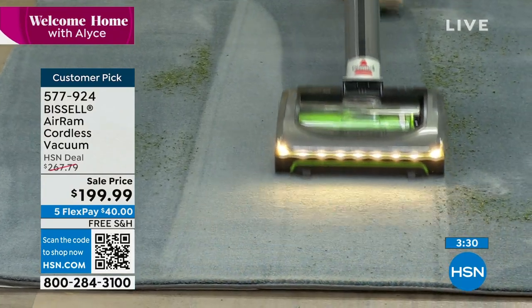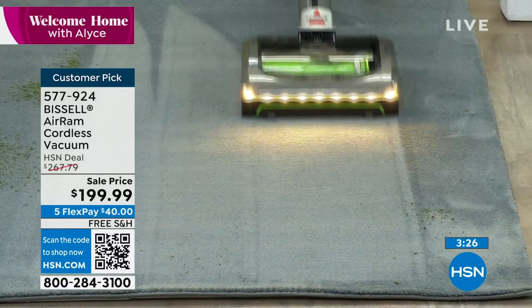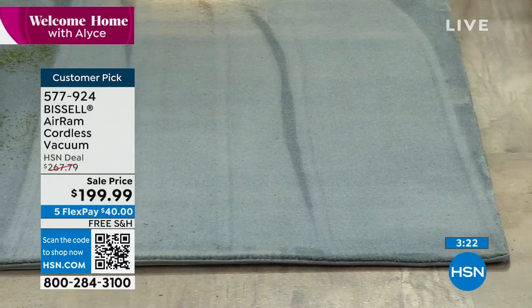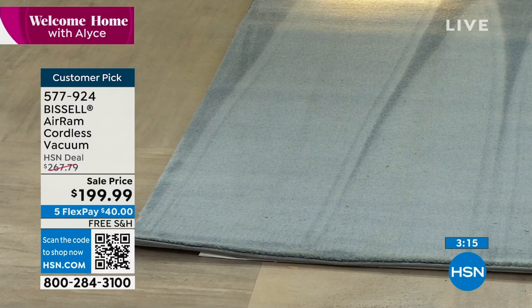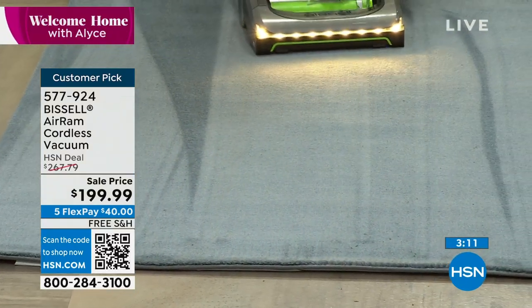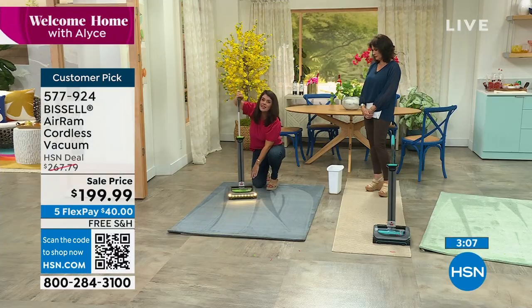You are going to love the Air Ram. For many years now, I've been giving these as holiday gifts when we have them in stock. We don't always have this in stock. It's a very big deal. You're not going to find this on Bissell. This is it. And you're getting HSN's number one selling vacuum. Look at how easily it glides. It goes completely flat. You get this gorgeous swivel. It is the best vacuum for all the messes.